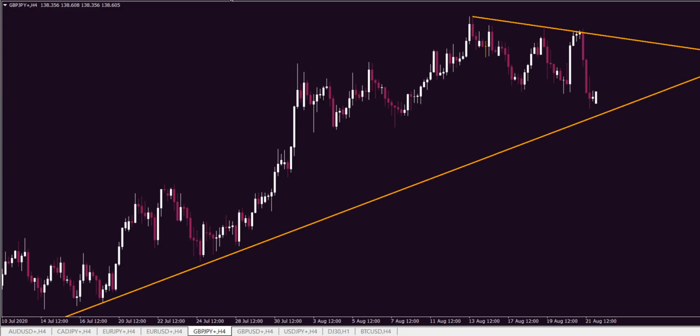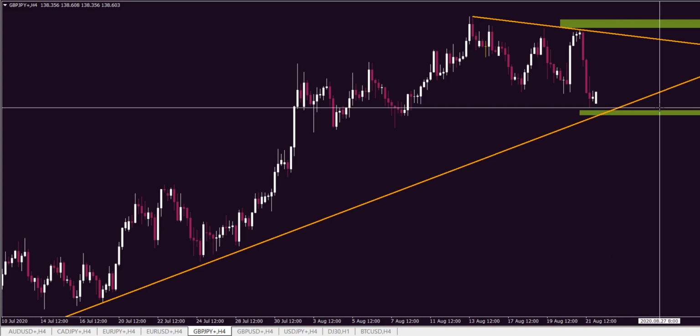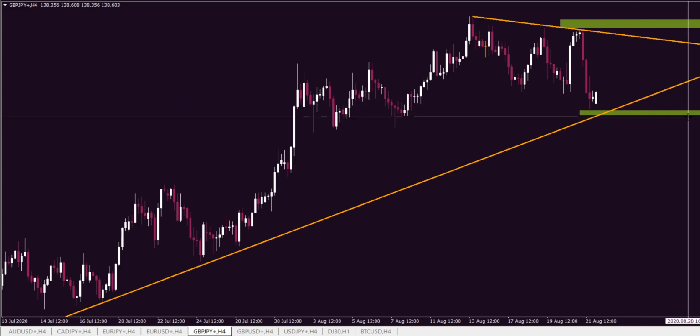Alright, so let's have a closer look. For GJ, I would definitely take a buy right here if I get a break of that high, and I'll take a sell if I get a break of this low right here. So that's it for GJ.